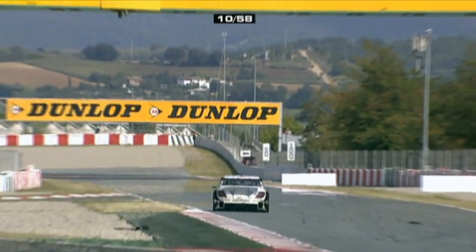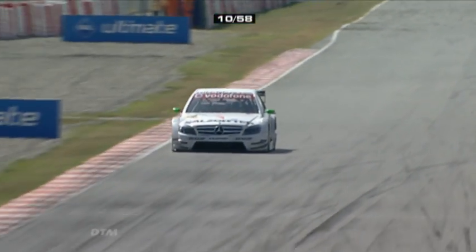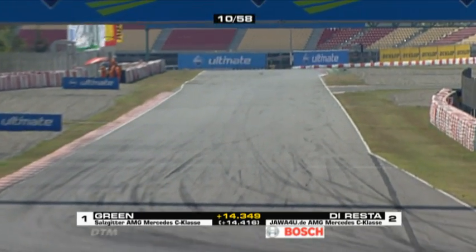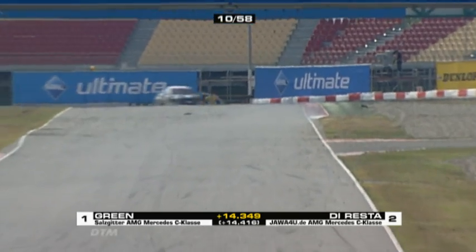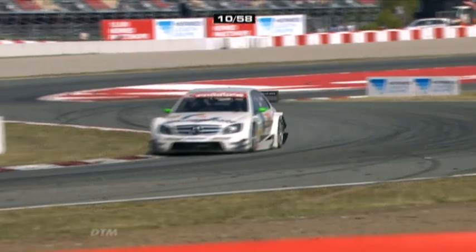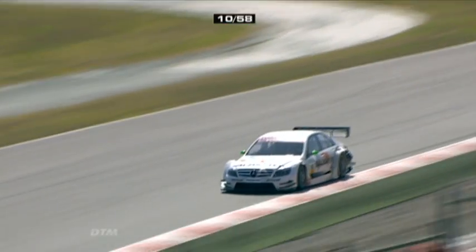And there seems to be various discussions going on amongst the Audi management. Not sure exactly what's happening here. But Green it is who is now pulling away from his fellow Briton, Paul Di Resta, who's had such a sensational first season. There, the Audi goes into the pits. That's Alexandre Premat. Didn't seem to be anything wrong with that car.